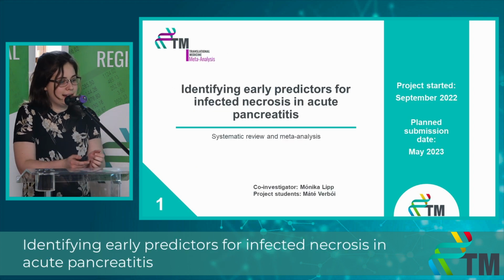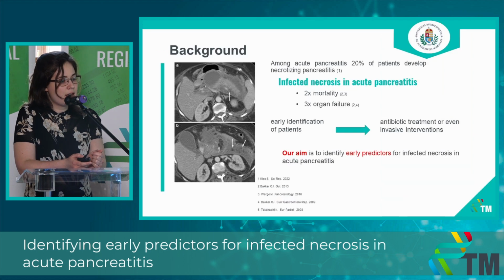So my first topic is identifying early predictors for infected necrosis in acute pancreatitis. Among acute pancreatitis patients, 20% develop necrotizing pancreatitis. Secondary infection of the necrotic tissue is a severe condition with increased morbidity and mortality, requiring antibiotic treatment or even invasive interventions. The risk of organ failure is 3 times higher, and the mortality is 2 times higher compared to sterile necrosis. However, early predictors around the initiation of an early therapy have not been established yet.